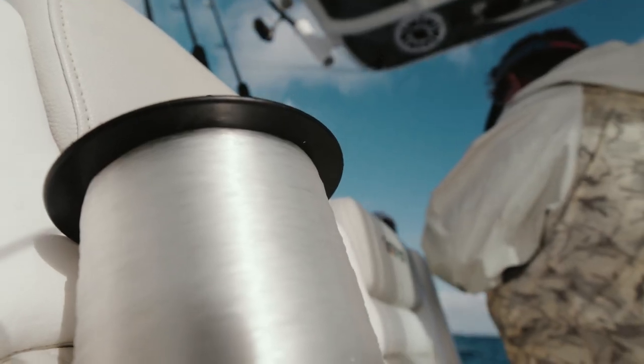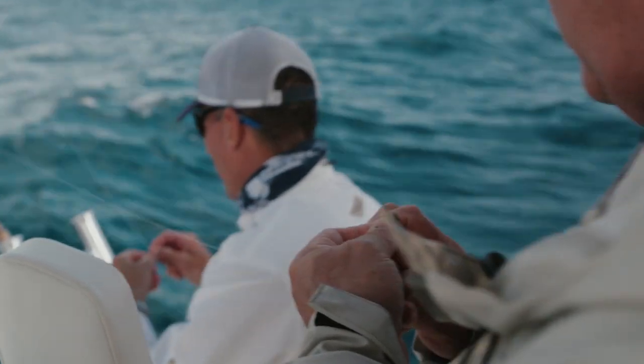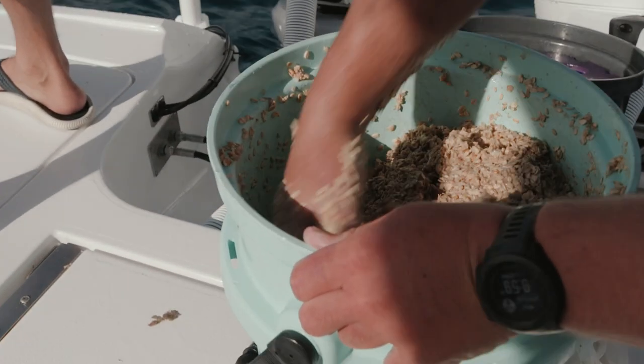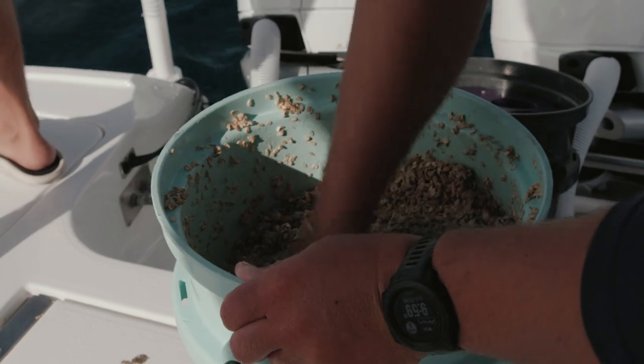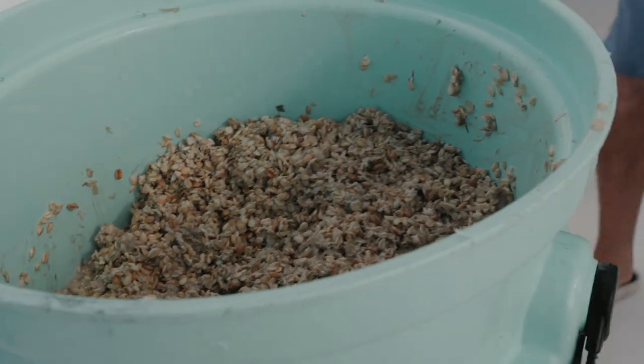Yellowtail are a staple on the reefs of South Florida and the Florida Keys. They have incredible food value and they're fun to catch. Ray utilizes an oat ball technique whereby you send the bait encased in a ball of sand and chum to the bottom in an attempt to fool these sharp-eyed snapper.